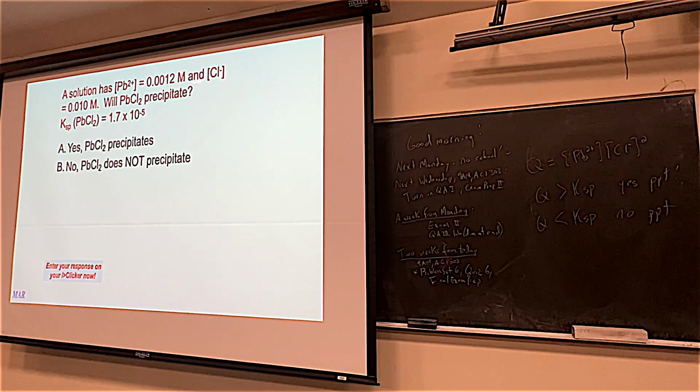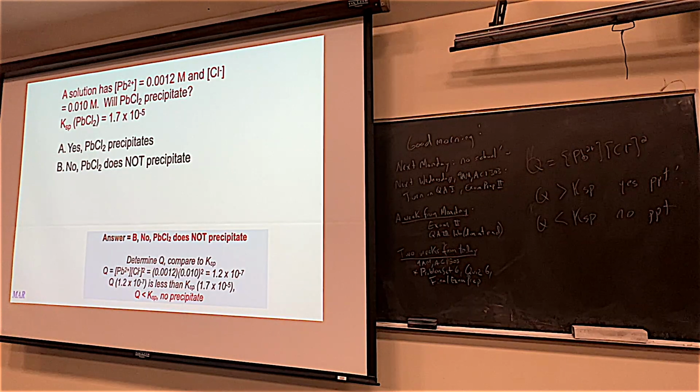So what I would do here is put this number in for the lead and this number here in for the chloride and square it. Now, whatever number you get out, if Q, which is what we're doing here, is greater than Ksp, you're going to see a solid. PPT is chemist shorthand for solid precipitate, not PowerPoint. Anyway, nerd joke. Q greater than K, solid forms. Q less than K, no solid forms. All right? So when I ran this through, I calculated that Q was 1.2 times 10 to the minus 7. And 10 to the minus 7 is definitely less than 10 to the minus 5.